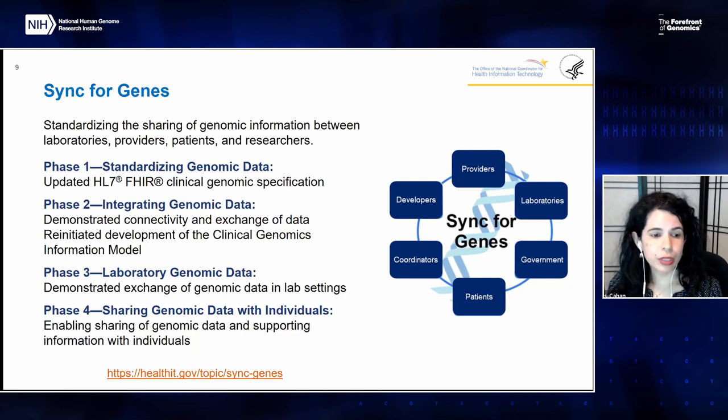And phase three, which concluded last year, we started to engage laboratories. And phase four, which just launched, and we've been identifying sites to do the testing, we will be focusing on sharing the data with patients and caregivers.